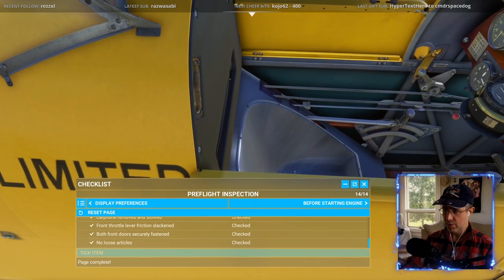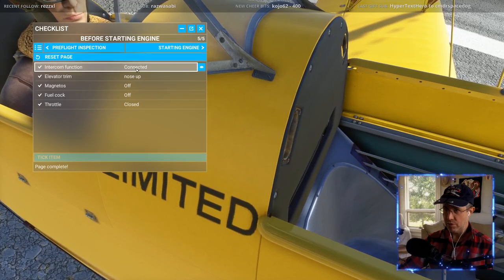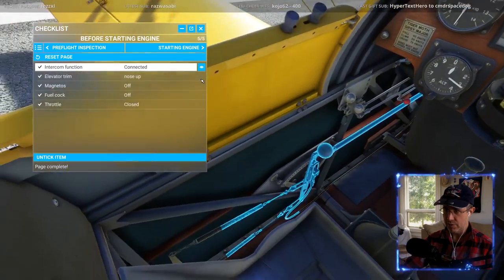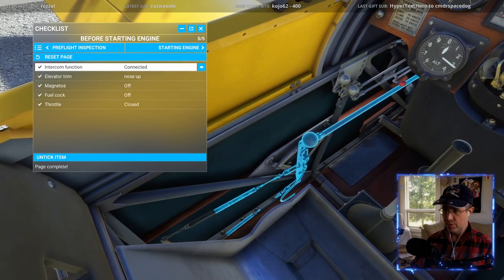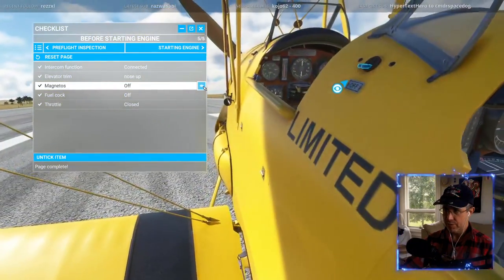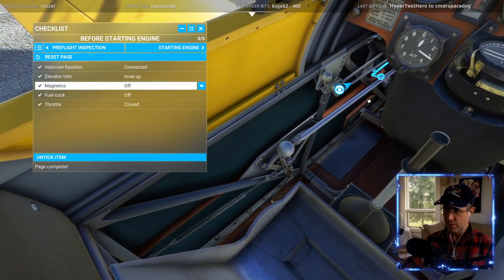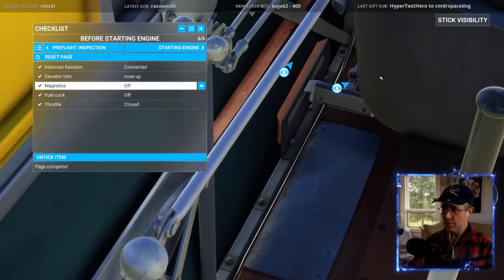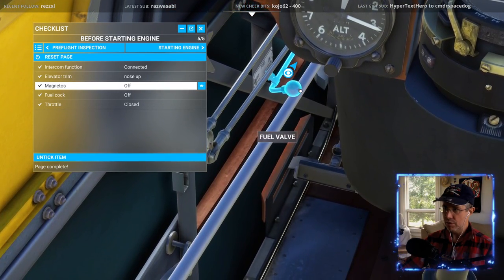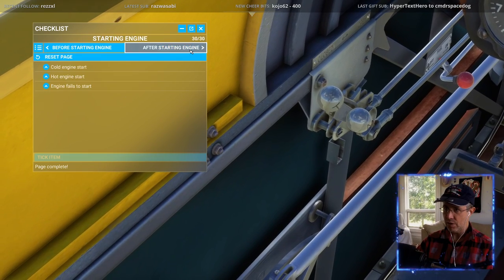All right. Let's try to push this side a bit. Before starting engine, intercom function. Just imagine that's connected. Elevator trim, nose up. Check. Magnetos off, both to the off position. Off. Okay, that's off. Throttle close. All right. Starting engine.